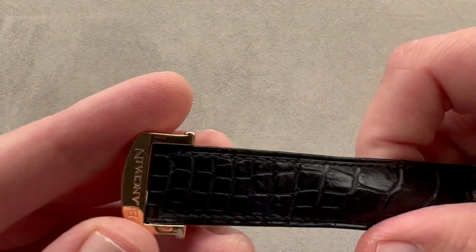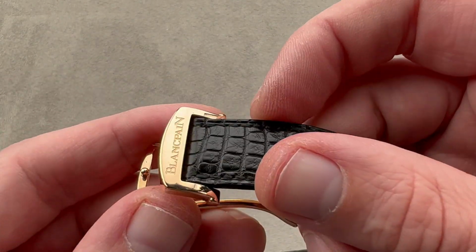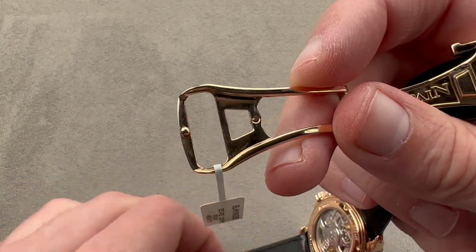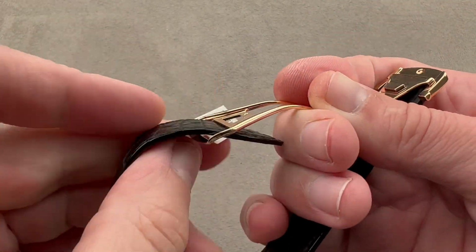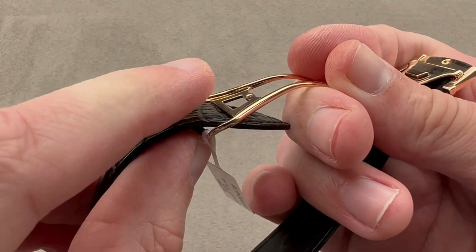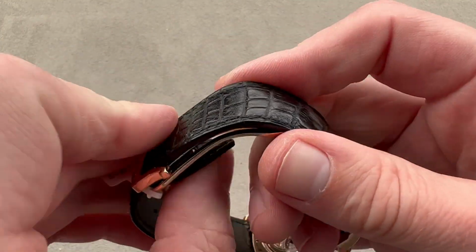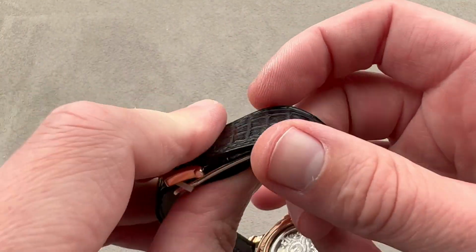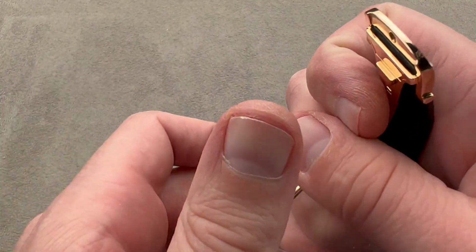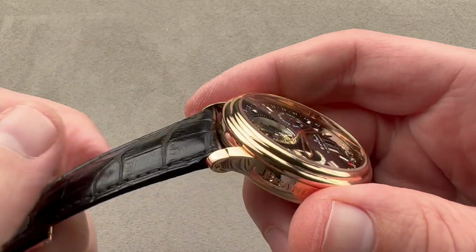We have a clasp that is a single fold deployant clasp. It's Blancpain branded, fully polished. And then it has a system where you take the opposite side of the strap, you tuck it in, you pin one of the holes down on the pin that's present, and then it all closes up, snaps shut. It's a friction fit, and there's no need for keeper loops. It's a very clean look. There's no excess strap length visible externally. It's nice to have that deployant clasp, a little bit of insurance against accidentally dropping your watch.